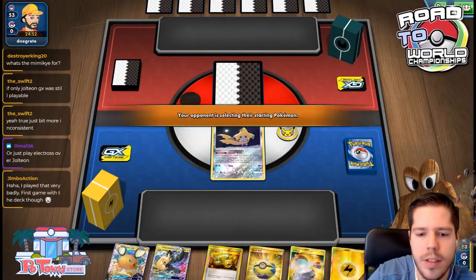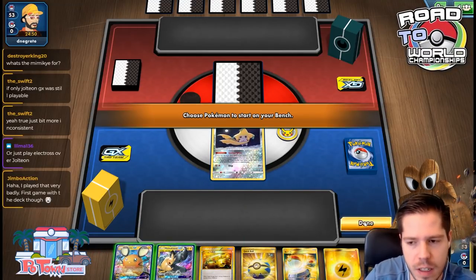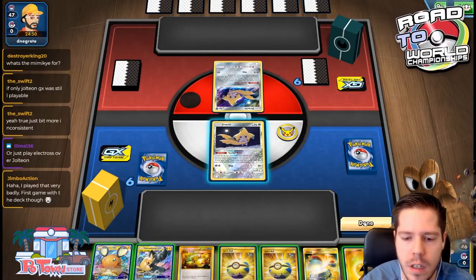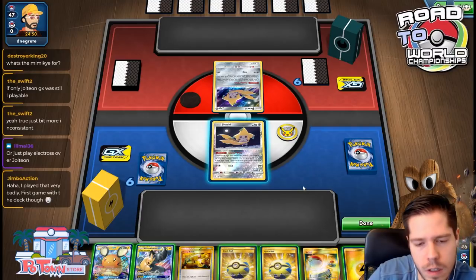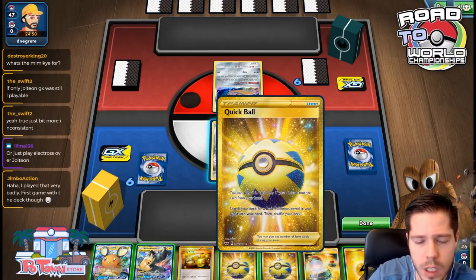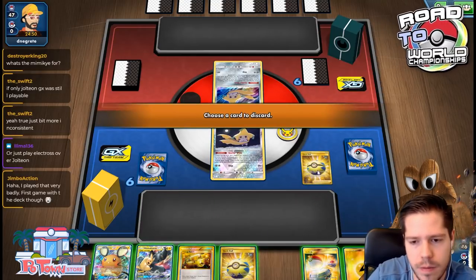Alright, Jirachi start, going first, never a bad thing. I have a pretty good hand. I'm going first so I don't need to bench anything else. Okay. So, losing the switch sucks, right? But not the end of the world.